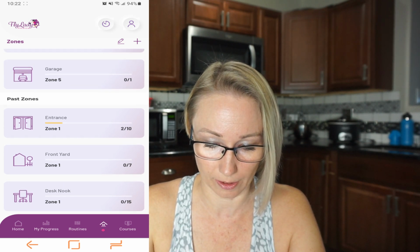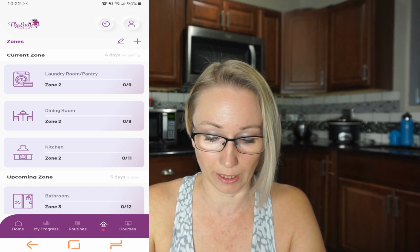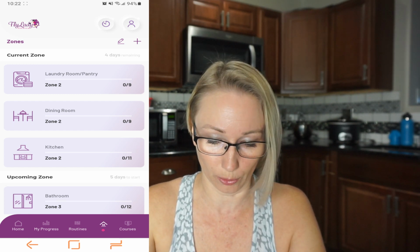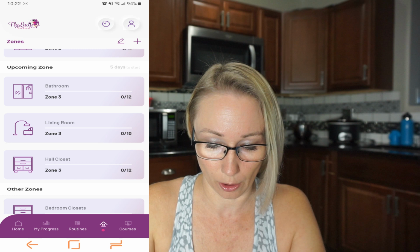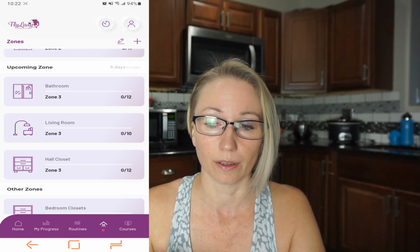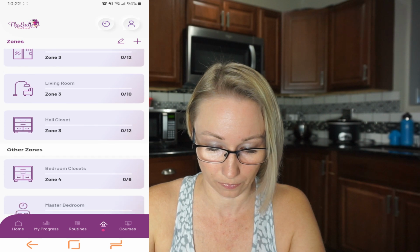I have 3 areas. My zone 2 consists of my kitchen, my dining room, and then my laundry room / pantry. My laundry room and my pantry are all one room, so I put those as zone 2. Again, she's going to have it listed a little bit differently. Zone 3, I have our bathroom. We only have 1 bathroom, so I don't have to worry about having the guest bathroom or the kids bathroom. I just have 1 bathroom. I have my living room and then the hall closet.